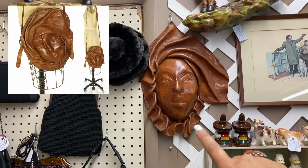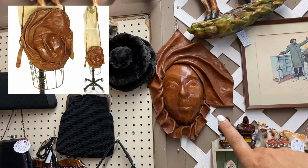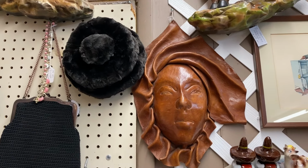I just saw a leather handbag with a face like this the other day up for auction. I think it's so fun to have something unexpected like a face on your purse.